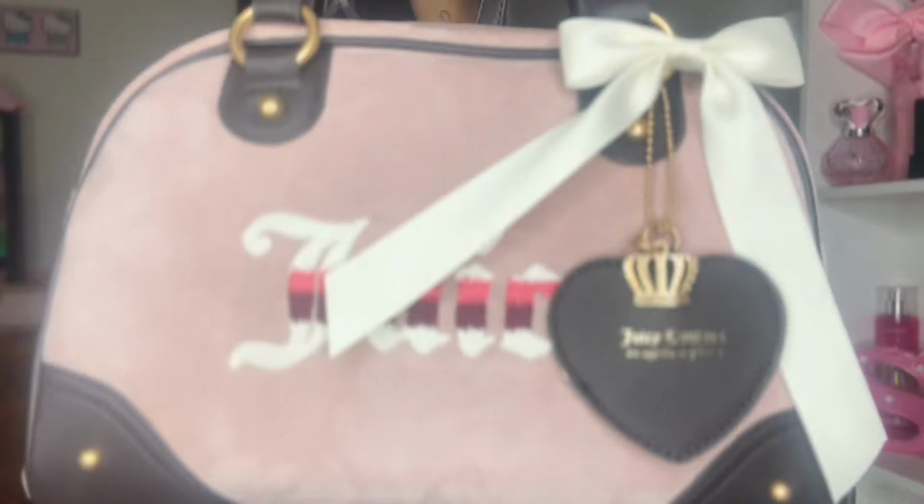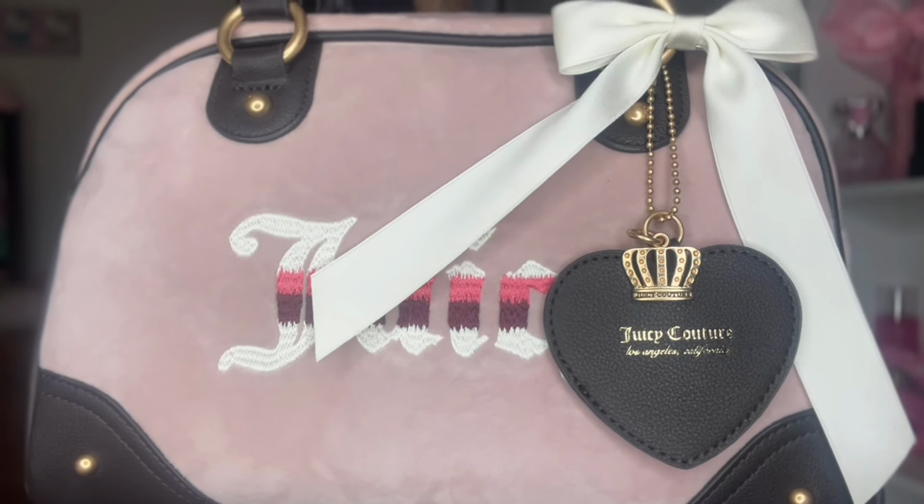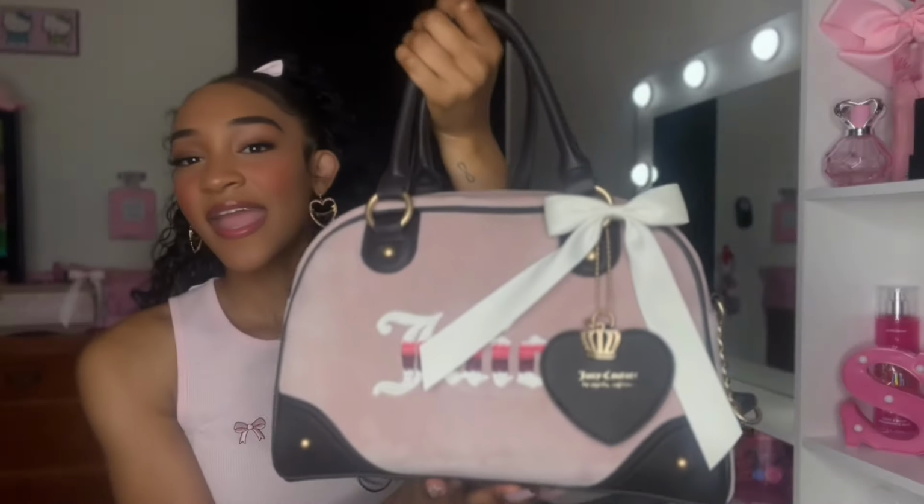Not only do I love the color combo, but I love the fact that this bag already comes with bag charms. So this Juicy bag comes with a Juicy Couture crown charm, as well as a Juicy heart charm. And I absolutely love that. I feel like it gives it that extra girliness. And of course I added a cute little hair bow just as an extra accent, to make it girly, give it a little bit more personality, okay?